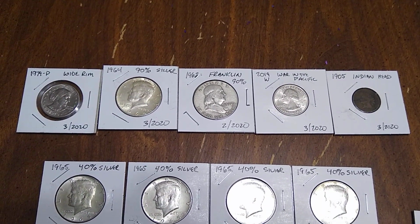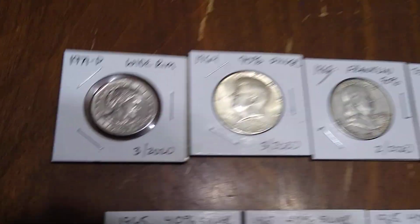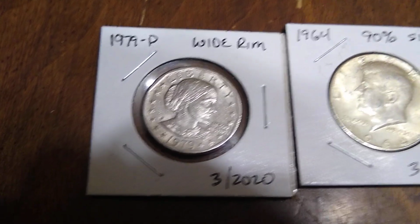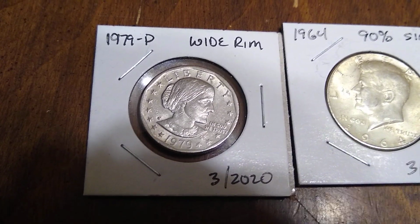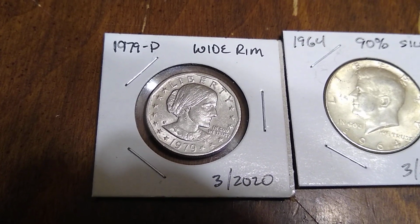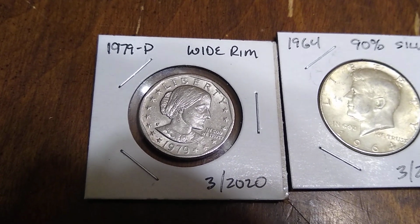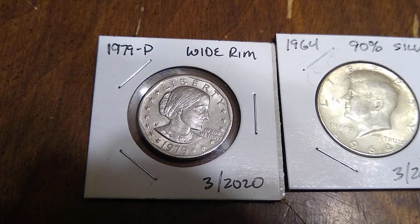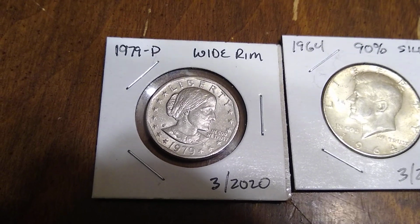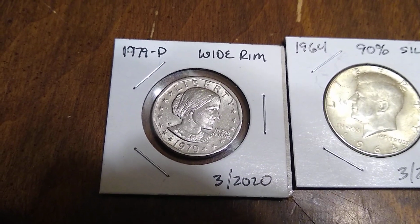Starting off with the wide rim on the left. And what that is, I don't know if I can zoom in close enough, but on Susan B. Anthony's in the 1979 Ps, they have a wide rim on the outside, and basically if the space between the rim and the one on the 1979 is less than the width of the one, you have a wide rim. And generally they run about $40 when they're in mint condition. This one is not quite in mint condition, although, for a dollar, it's probably worth more than a dollar, and I was really excited to find it.